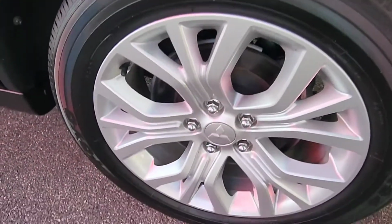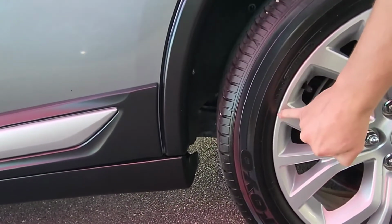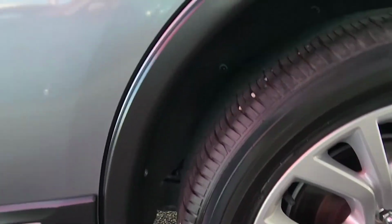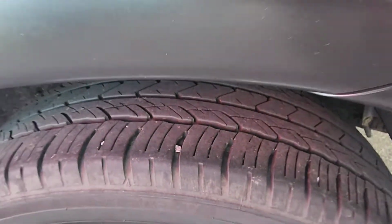As we come through to the back, got the fuel just there for you. Really tidy across these rims. Again, just a little tiny bit of gravel rash just there, half the size of my pinky if that, and heaps of tread left on these guys as well.